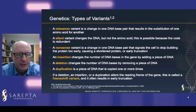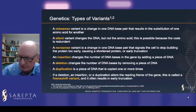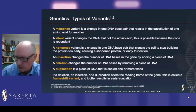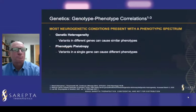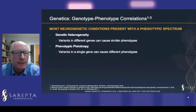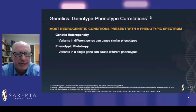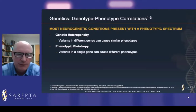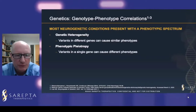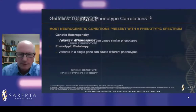Importantly, if a deletion, an insertion, or a duplication alters the reading frame of the gene, this is called a frameshift variant, and it often leads to early truncation of the RNA that's produced. Most genetic conditions present with a phenotypic spectrum. So it's important to understand genetic heterogeneity, in which variants in one gene can cause similar phenotypes, and the term phenotypic pleiotropy, in which variants of a single gene can cause different phenotypes.